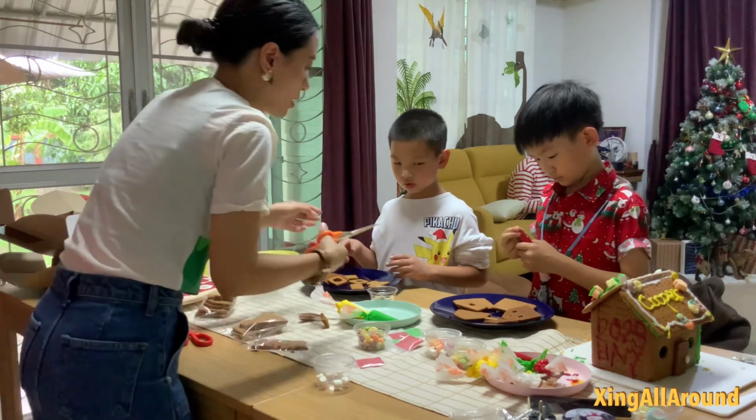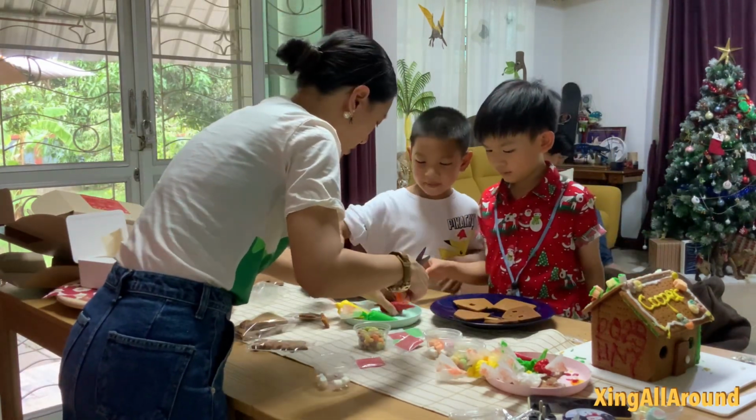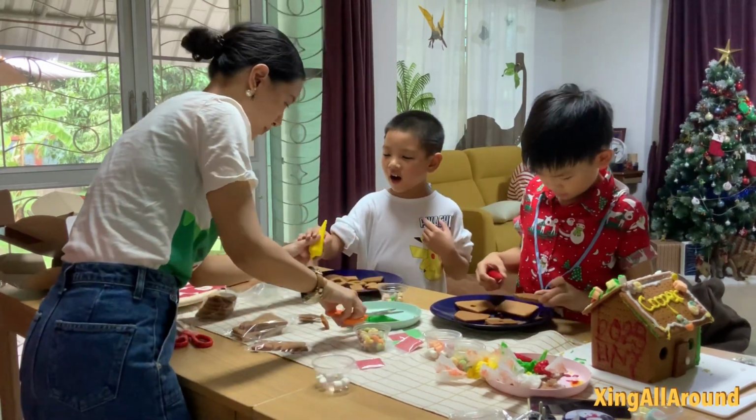Where is the scissors? Okay, let me cut. Because Cooper's gonna use red. Simple, what color are you gonna use? My favorite, yellow. Okay. Color. Oh, it's licking.